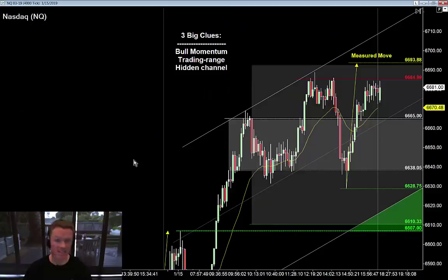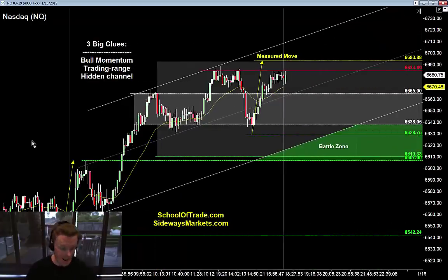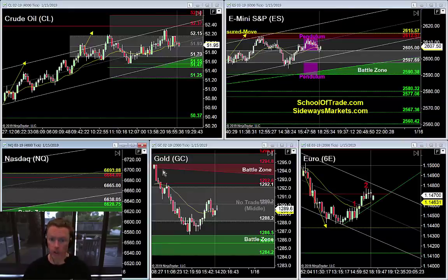Nasdaq is looking very similar to the S&P, but there's one big difference, and that difference is this wide channel. Got a bull market on the Nasdaq. We're right at the top of that trading range, and I would love to grab that big wide channel and buy off of that low. That'll be a great spot to look for longs tomorrow morning. We're going to break that down in just a moment.